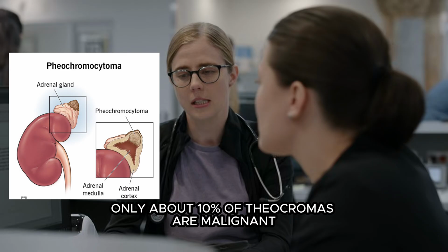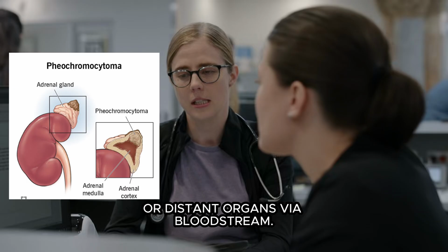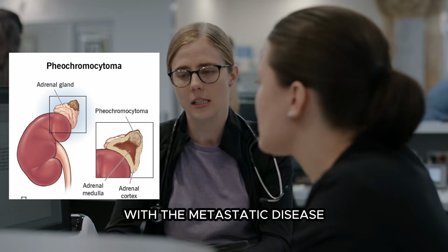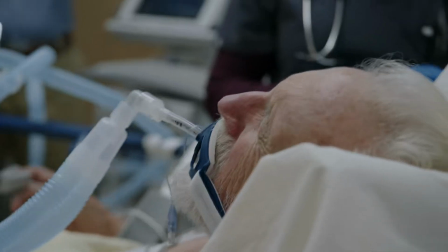Only about 10% of pheochromocytomas are malignant, which means they may spread to nearby lymph nodes or distant organs via bloodstream. These tumors tend to be very aggressive and spread to multiple organs early, with the metastatic disease associated with a poorer prognosis and survival rates.